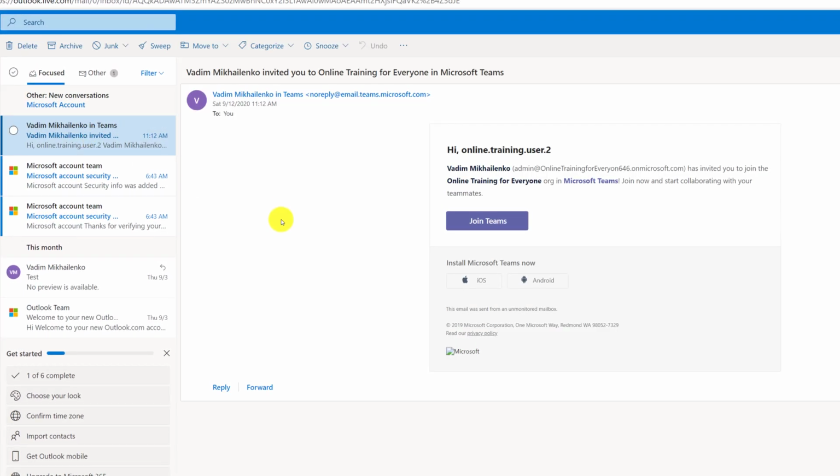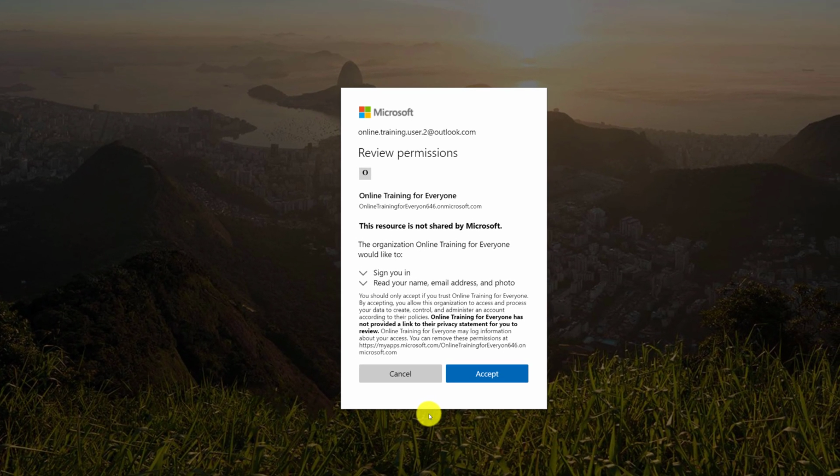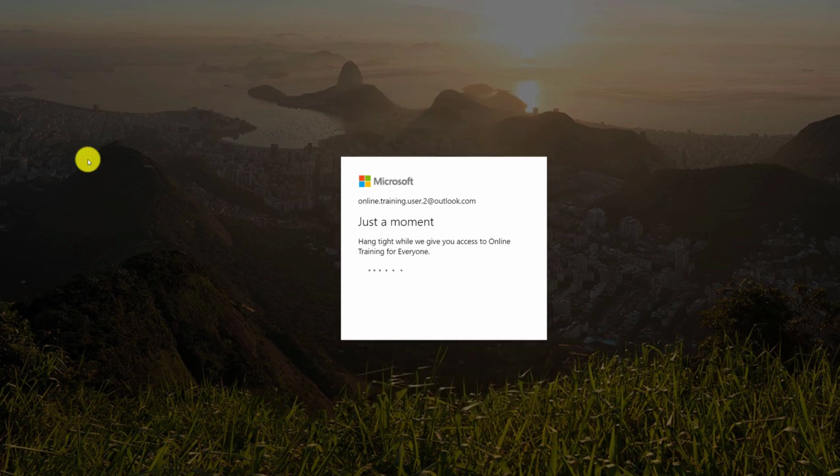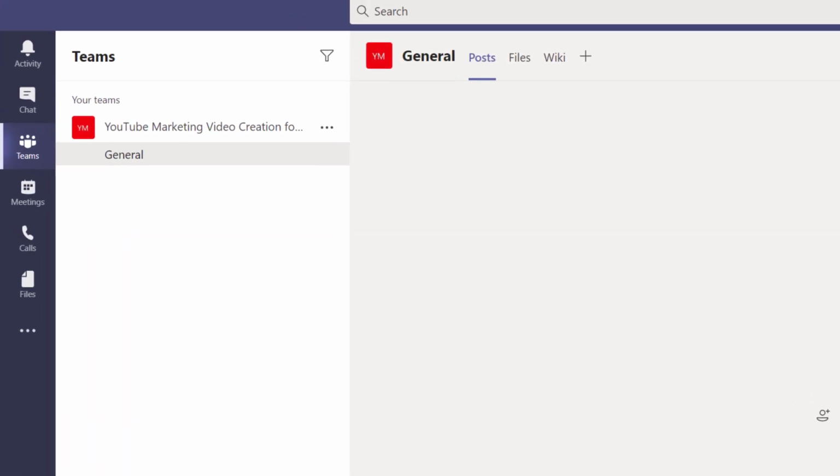Patricia received an email, and via email, she can click the Join Teams button. Before accepting the invitation, you have the opportunity to review security settings. Patricia is okay with the security settings, and she clicks Accept. After Patricia accepted, she now has access to the team within Microsoft Teams.